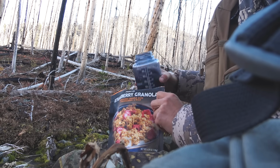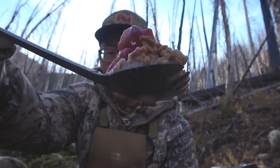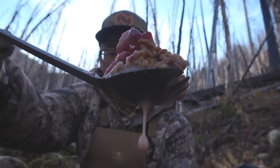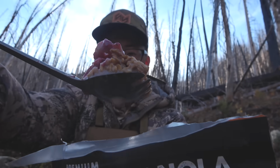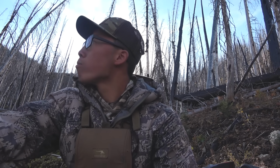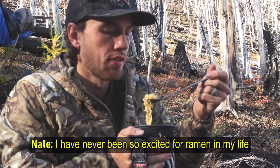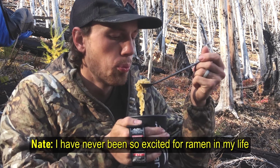We have a brand new pack of food waiting for us. Dude, we have been so deprived of real food. This is so good. I've never been so excited for ramen in my life.